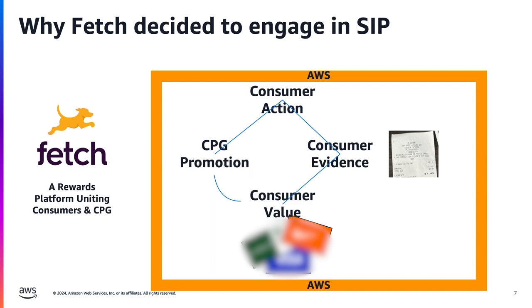Fetch is a business that we call a rewards platform. We drive value for our app users, and 100% of our users are accessing our services through an iOS or Android app. These users can earn rewards by scanning receipts or engaging in other activities, and then providing proof of purchase to our partners. And our partners are some of the largest consumer packaged good companies and many other large customer-facing brands.